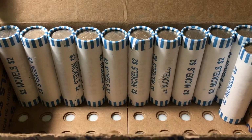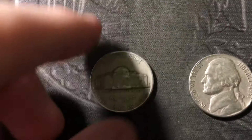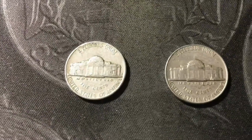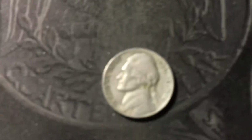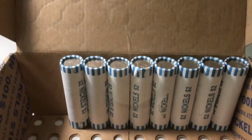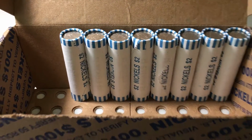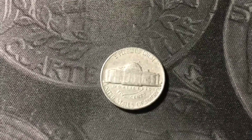Next roll, and we have a couple more nickels from the 50s. Pretty damaged 1956 out of Denver, and a 1957 out of Philly. Roll 40, and we have another older nickel. This one is a 1941 out of Philly. Roll 42, and we have another 50s nickel, and this one is a 1953 out of Denver.